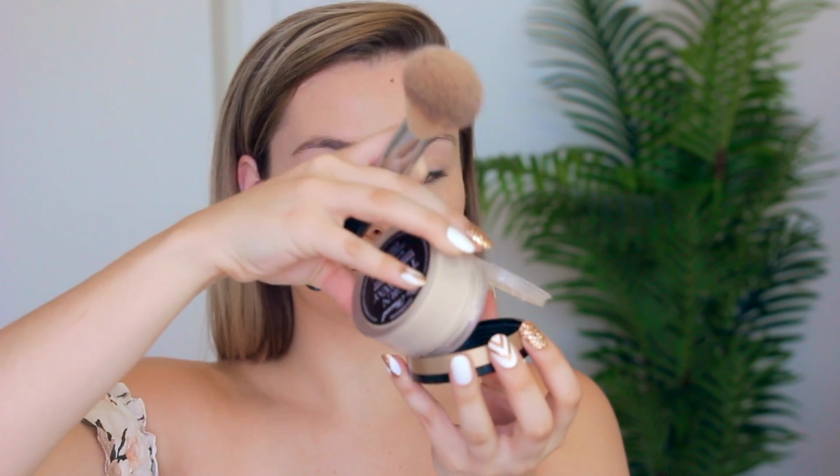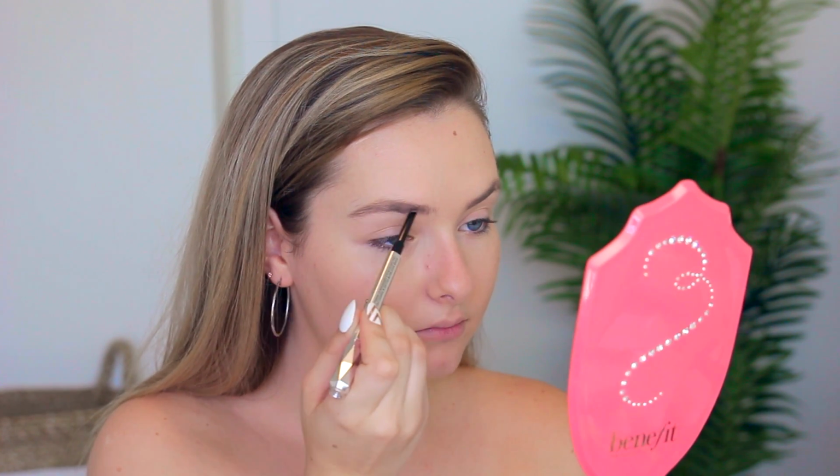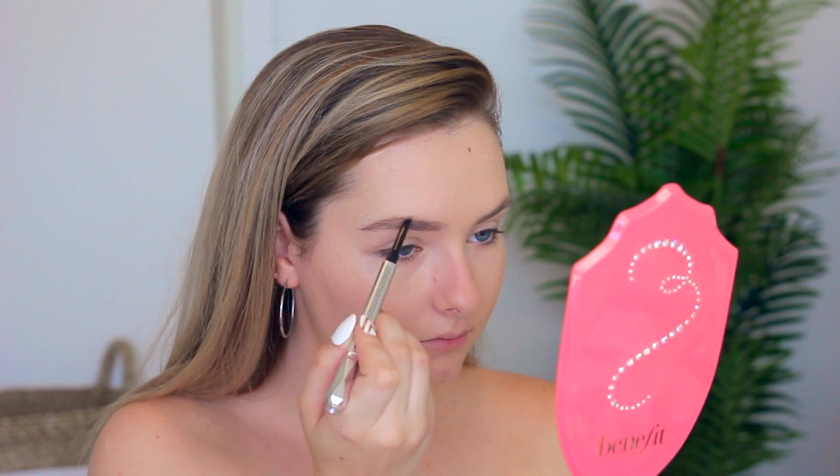Whenever I know I'm going to be taking pictures, I always set my makeup with powder to remove shine, but also in the summertime, it is a really good idea to set your concealers and your foundations just so they stay all day. I feel like brows are so important for pictures, and I personally can totally tell when I don't have my brows done in pictures, so this is an important step.